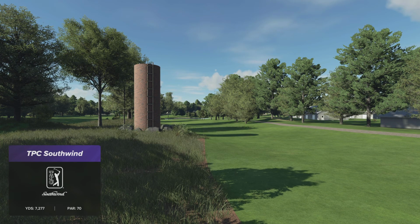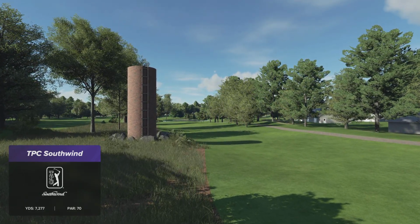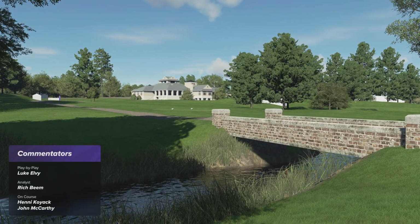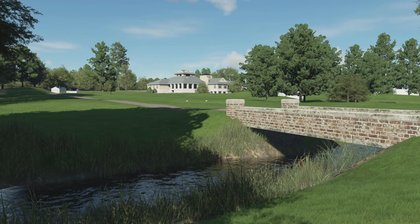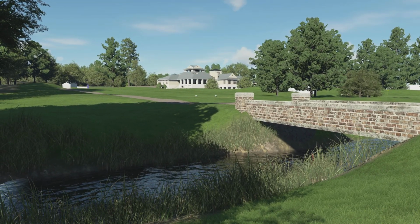Back at TPC Southwind here in Memphis, Tennessee. Luke Elvey alongside Rich Beam. And Rich, this golf course gets after you pretty quickly. Don't be surprised by the short 434 yards on the card from the back tees. This hole plays much longer. That uphill tee shot going from right to left, but generally back into the wind.